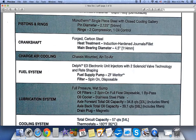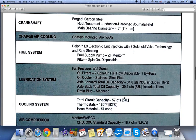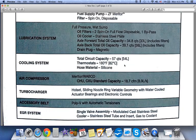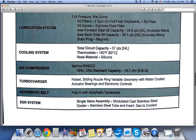Fuel system. Pump is by Meritor. Okay. Disposable spin-on filter, okay. Oil, that's what's been bothering me, right? High temperature, so it looks like, okay, 2 spin-on filters and a Y bypass. So it has like 3 filters from what it looks like. And stainless steel oil cooler, takes 54 liters, and thermostats are 180F. So Meritor Wabco air compressor.